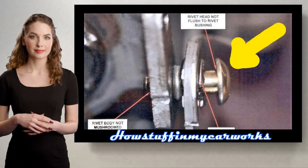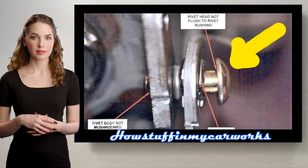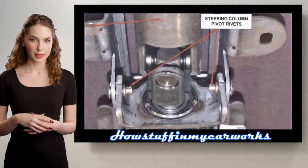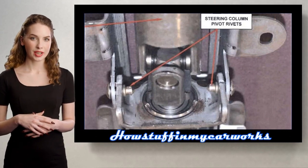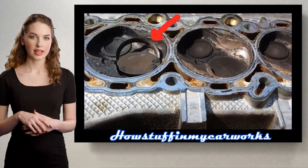Number 2. Some 2011 models were recalled in the US because some of the rivets in the steering column were not installed correctly. The repair consisted in removing the rivets that were not installed properly and installing new rivets correctly in the affected vehicles.